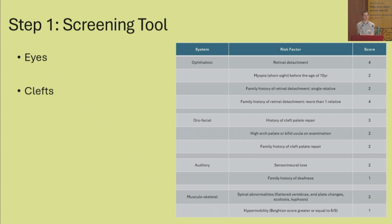Thomas talked earlier about the different main parts of Stickler syndrome, such as the eyes, cleft palate, hearing loss, and difficulties with joints, and we've tried to capture that in our screening tool. I still have some more research to do on exactly how we're going to properly score it and decide which things are more or less important in creating a high-risk patient who would require genetic screening, because Stickler syndrome is so varied. We need to really think about how we pick people up.